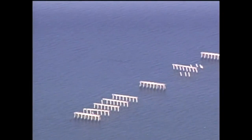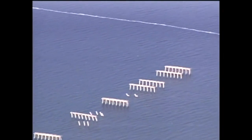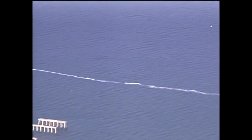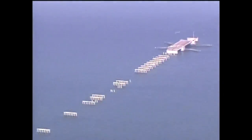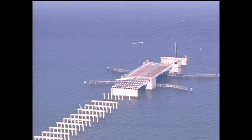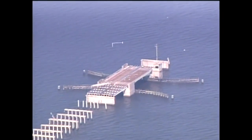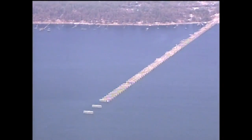Now, those of you who remember Camille will remember that the bridge was shifted, because I remember flying over this very same bridge. The bridge was there, but the spans were picked up and shifted by the waves. They weren't destroyed. They weren't knocked out. And here they were. And look, there's nothing left. You can't even see the spans. You don't know where they are. Right. And if you think that's bad, there's a lot more coming.